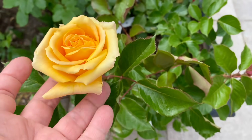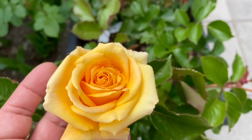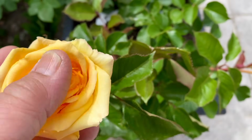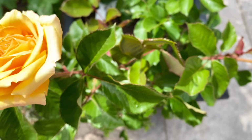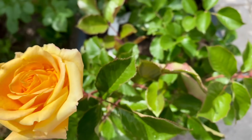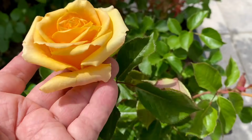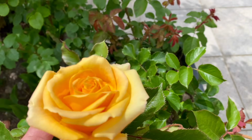This rose will be very, very beautiful. It starts with this color, but it will turn into dusty brown, and it says that it has a very nice scent, a fruity scent, and some spice scent. This is a very pretty rose, and look at the spiral form too, from Rosegarden.